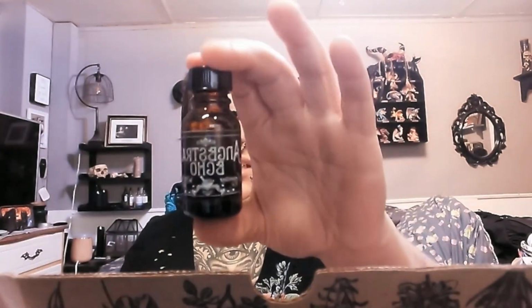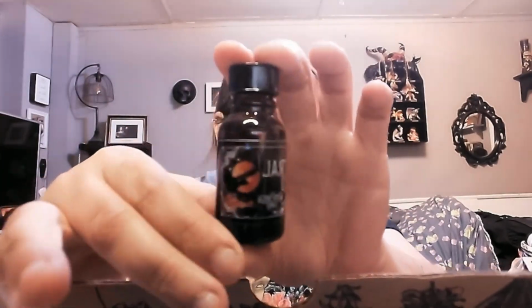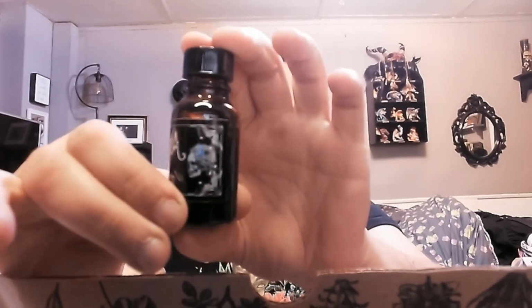So, it looks like I'm pulling out an oil. This oil is called Ancestral Echo. It definitely has a good amount of herbs in it. And I love the picture. It has a red moon, either a raven or a crow, and a skull on the other side. I'll get a little closer. There's a skull on the other side. But this is Ancestral Echo.